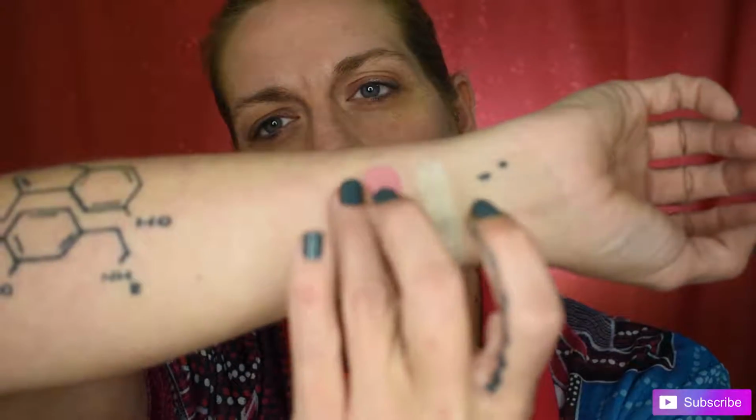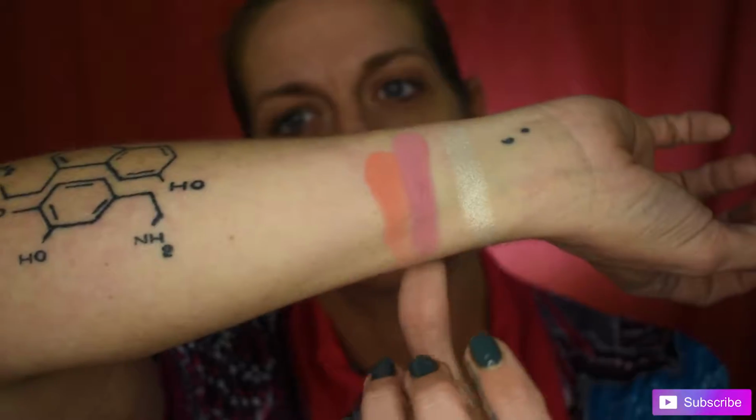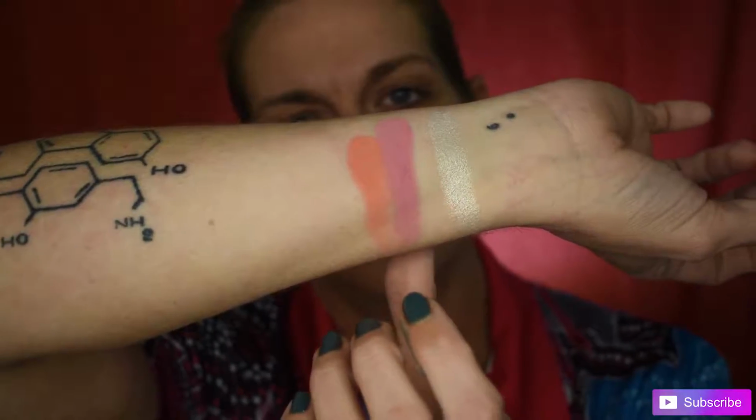We've then got Bud, which is a nice kind of orangey pink colour. Okay, here we go with Bud. Look at that, I can't even swatch straight. There we go.